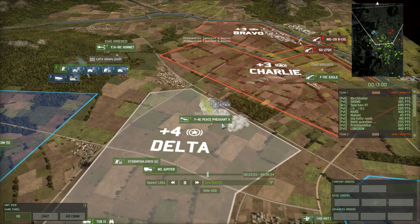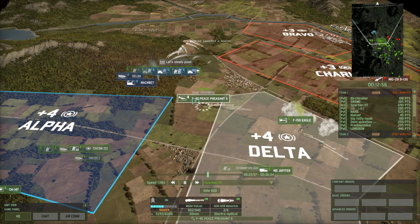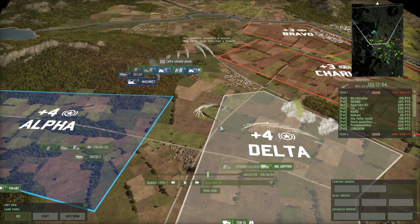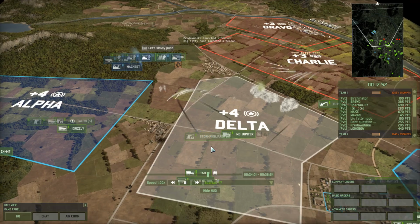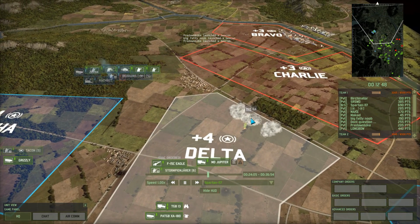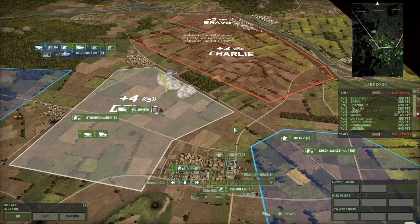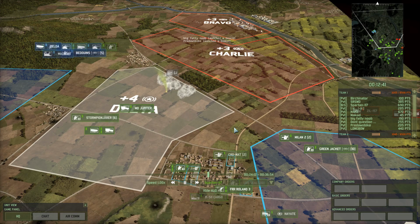But the Peace Pheasant did. Longbow's Peace Pheasant, and I know that that's a bit of a contradiction, but Longbow's Peace Pheasant got the kill. Unfortunately, at the expense of his aircraft, and the F-15 Deagle also went down. Damn. Well, they got the command tank out of the way, but at the expense of more points than that tank was worth.